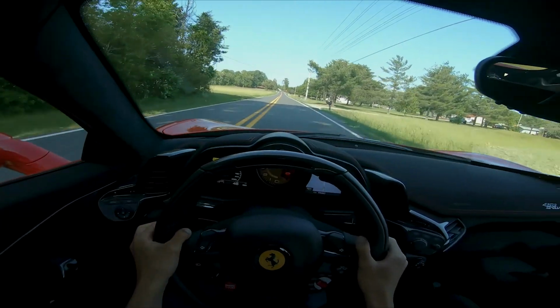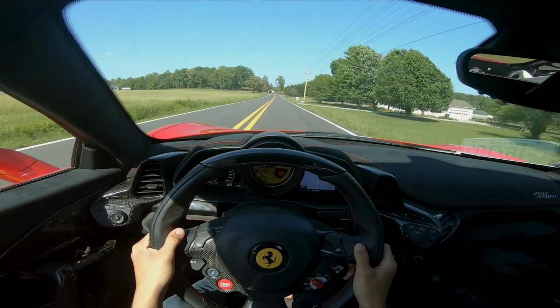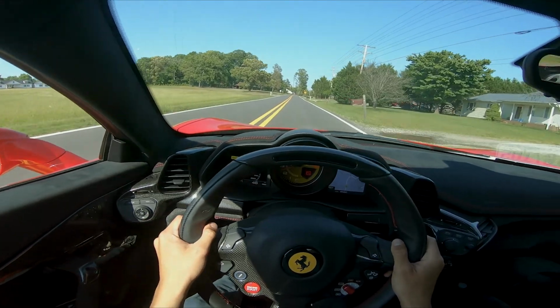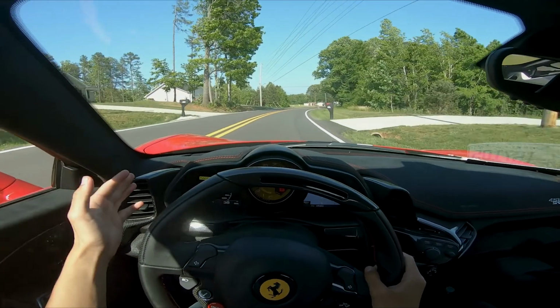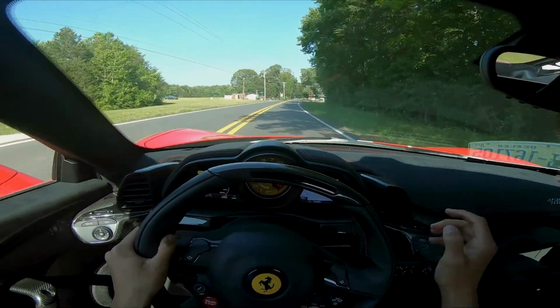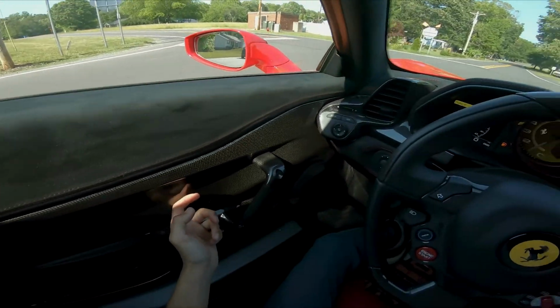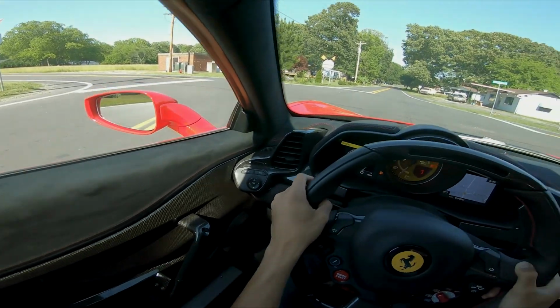So the first thing you're going to notice with the Speciale is that the interior is a little bit different compared to the standard 458. Obviously you still have the carbon fiber wheel and all the carbon fiber bits around the interior, but now you have a lot more Alcantara on the dash. On the regular 458 this is all leather, but on the Speciale this is all Alcantara. Also on the door cards you have more of that Alcantara, and you have full carbon fiber door cards, and the door handle is a little bit different than the traditional 458.